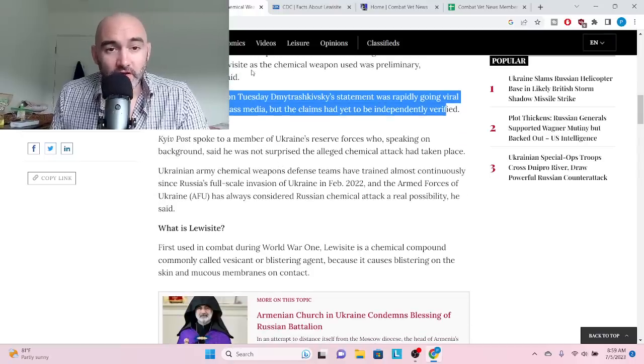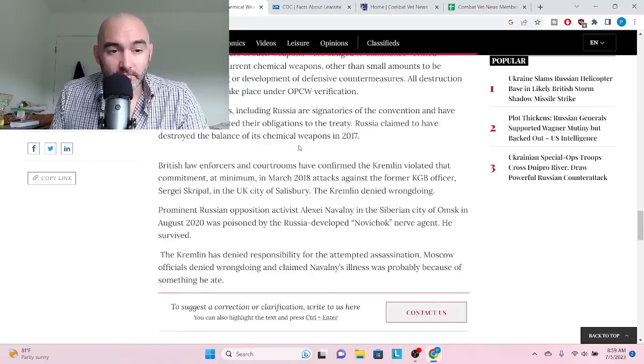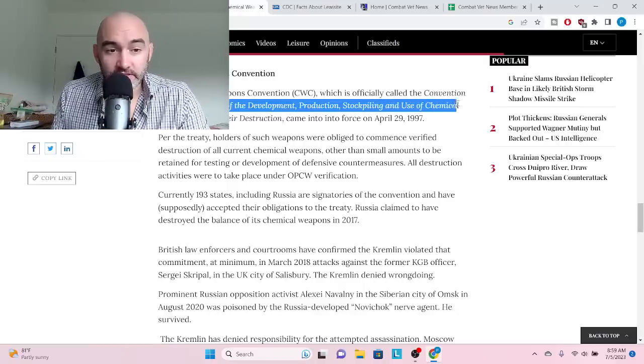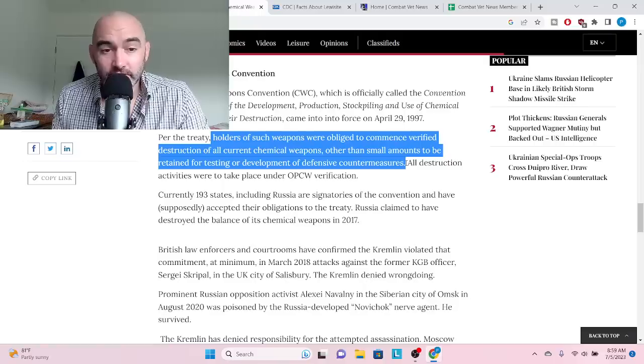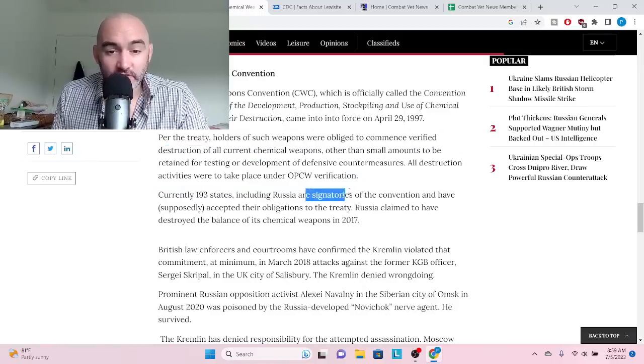Now, let's talk a little bit more about lewisite. The Kiev Post actually does a pretty good job of talking about it. But what I think is important is to understand that chemical weapons are subject to the Chemical Weapons Convention, which is a convention on the prohibition of the development, production, stockpiling, and use of chemical weapons and their destruction, signed in 1997. Per the treaty, countries who held such weapons are obligated to commence verified destruction of all chemical weapons other than small amounts to be retained for testing and development of defensive countermeasures, right? And this was supposedly all verified, and there's 193 signatories, including Russia.